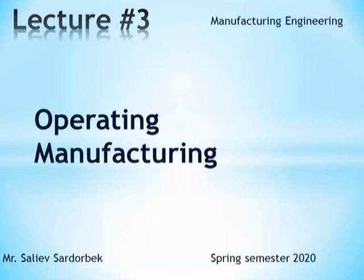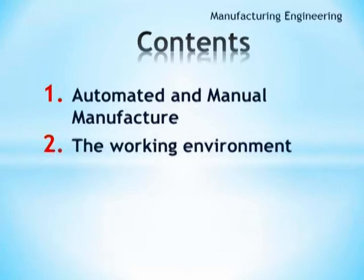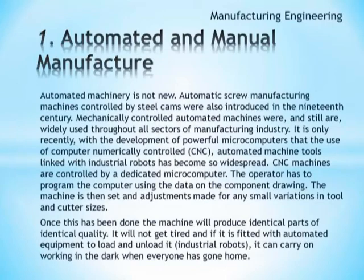Lecture number 3. Manufacturing Engineering. Operating Manufacturing. Mr. Sayed Zardorbek. Spring Semester 2020. Contents. 1. Automated and manual manufacture. 2. The working environment.